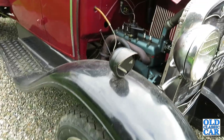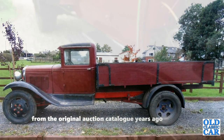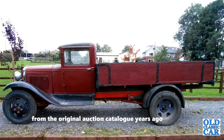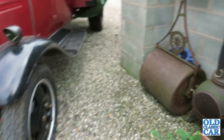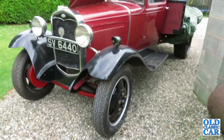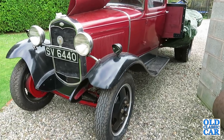This is a long wheelbase Model AA. They did a shorter wheelbase with single rear wheels, and this has got the twin rear wheels. I can't quite remember the wheelbase. I think it might be 157 inches offhand. I could be wrong. But yeah, that's the Model AA. It's appeared in the back of a couple of other videos already. I thought it deserved its own video now.